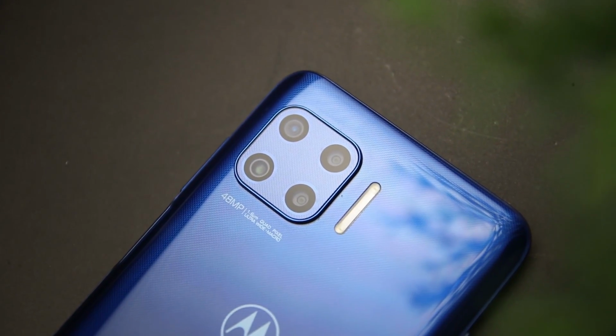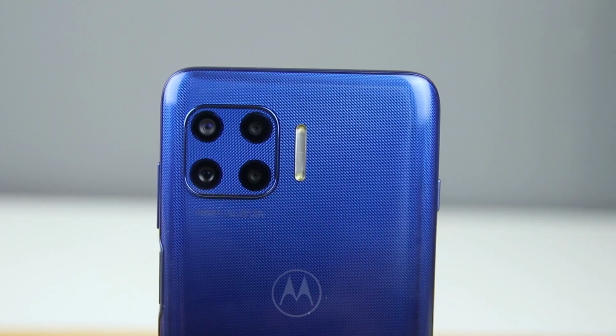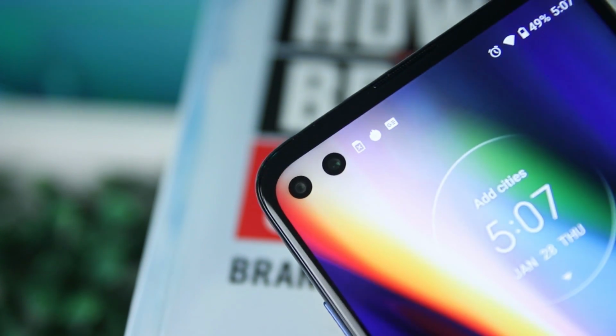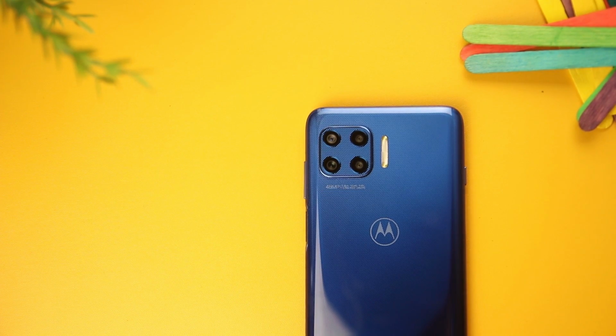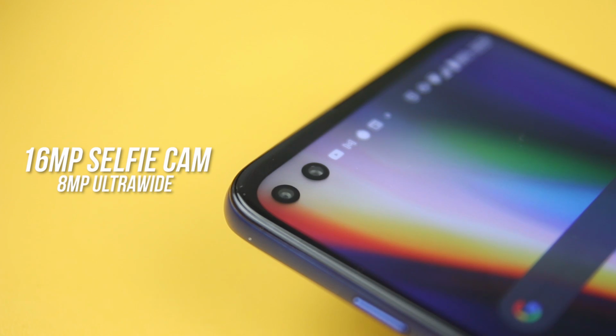The third is the unique camera setup. This device is equipped with 6 cameras, 4 in the back and 2 in the front. The quad camera in the back kinda looks like an iPhone, and on the front is a dual punch hole cutout. Its quad camera is equipped with a 48 megapixel f/1.7 main cam, 8 megapixel 118 degrees ultra wide, 5 megapixel for macro, and 2 megapixel for depth. And for selfies, a 16 megapixel main selfie and an 8 megapixel ultra wide.